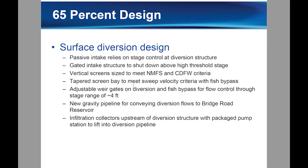And because we're operating with a range of stream stages, we need to operate through a range of stages as flows change in the creek. We have a range of about 4 feet, and in order to do that, we have adjustable weir gates on the backside of the diversion and on the fish bypass for flow control. And we've talked about the gravity pipeline. The infiltration collectors are upstream of the diversion structure and covered with armoring rock so that they will be protected, and they flow to a package pump station to lift that flow into the same diversion pipeline going downstream to the Bridge Road Reservoir.